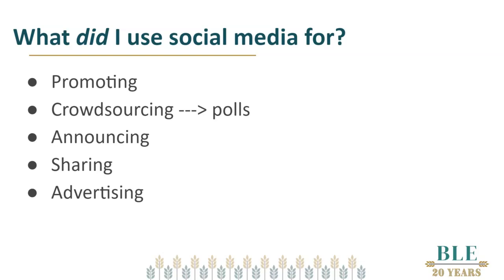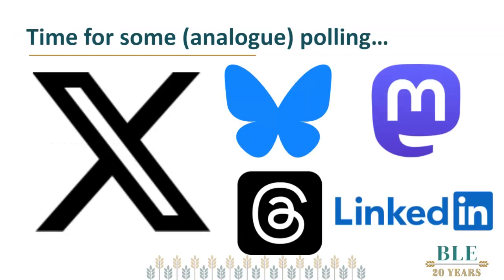I used it for making announcements: we are doing this event, it's open to everyone, or we've got this nice group. Sharing stuff, advertising jobs. Some of you are working with me, and I might have advertised that through social media. So that was kind of what I was doing.